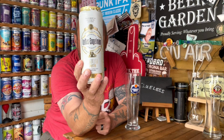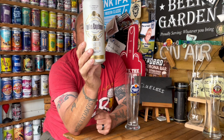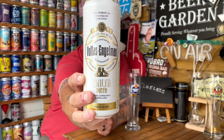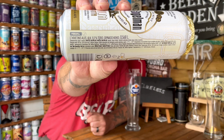Now this one, I said it's not in the beer aisle. It's in the world foods aisle. Brilliantly. And it's called Balter, from Volfas Engelmann. An entire head above. Premium quality Hefeweizen Weiss beer. It's 5% ABV, and critically, it's in a pint can.